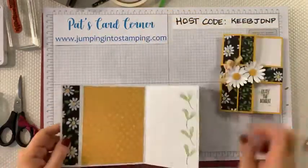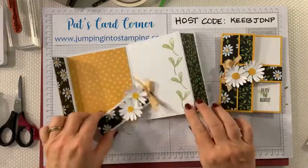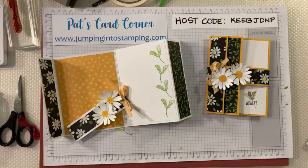So I'll just leave that one open. So that's what it looks like when it's open. That's what it looks like when it's closed. And that's the card for today. So I hope you enjoyed watching this. I hope you'll try this.